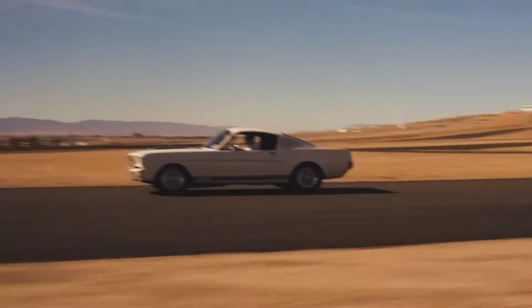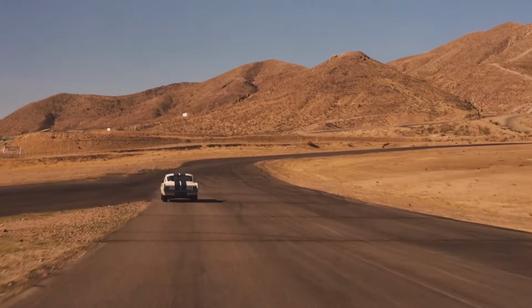Every time you got behind the wheel, you felt connected to the road in a way that few other cars could offer. It's no wonder that the GT350 has become one of the most sought-after Mustangs in history, representing the peak of American muscle and performance. Simply put, the Shelby GT350 wasn't just a Mustang, it was a masterpiece of engineering, a car that pushed the boundaries of what a street car could be. Even today, it stands as one of the most badass Mustangs ever built, a legend that will never fade.